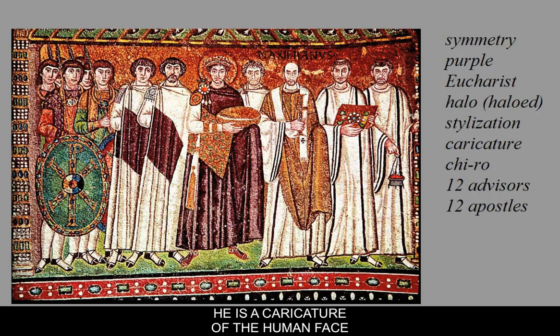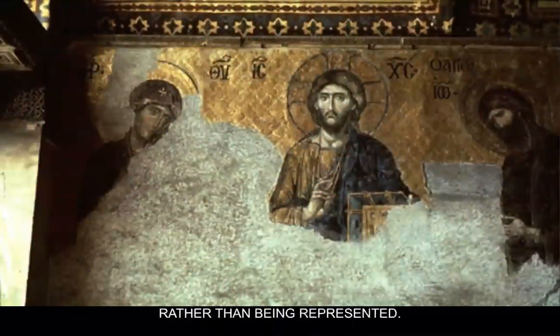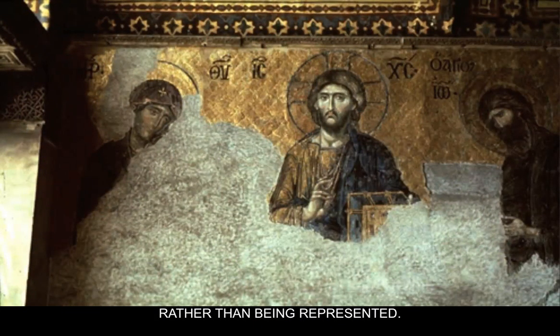And so the last thing that I want to suggest is the characterizations or caricature of the figure. He's a caricature of the human face because they're de-emphasizing the physical. If you look at them, the way they're standing, there's no real physical weight on their bodies. They're not standing in contrapposto anymore. So we've lost the wet drapery style. We've lost a shift of weight. We've lost a lot of the naturalism. These are diagrammatic, very clear representations of the figure. It's almost like they're floating a little bit rather than being represented.